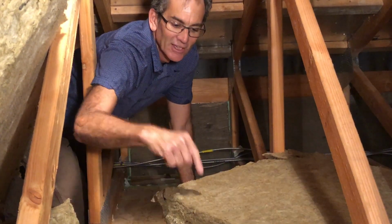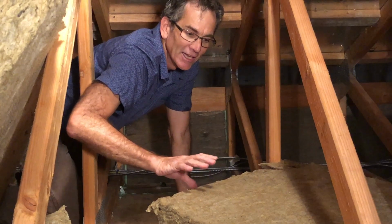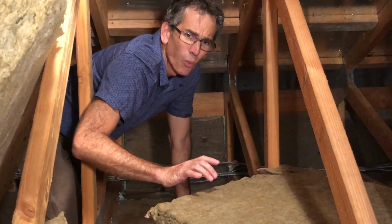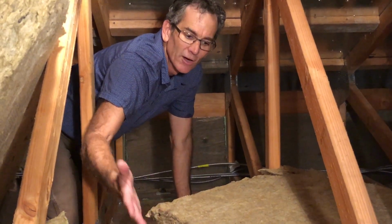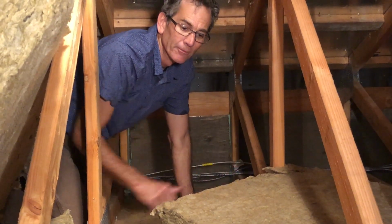This is insulation. This is actually fire-resistant insulation. It's made out of mineral wool. It can go up to, I think, 2170 degrees. It doesn't even melt. It's fireproof. So you put this up here, and if you've got a fire up here, it will stop the fire.